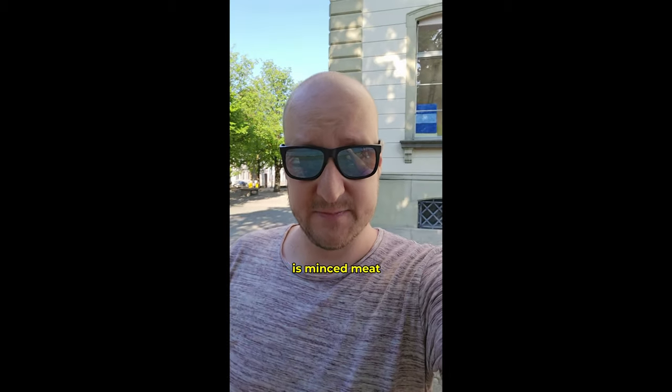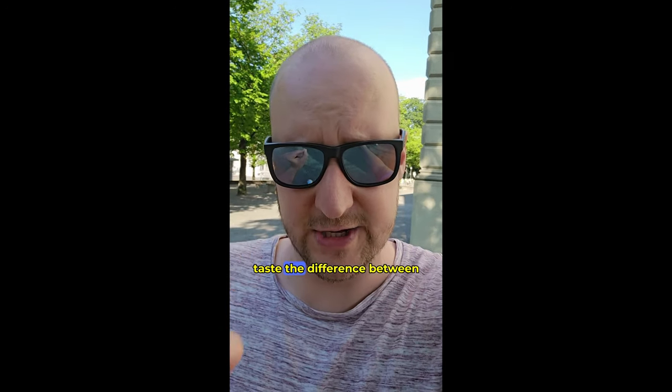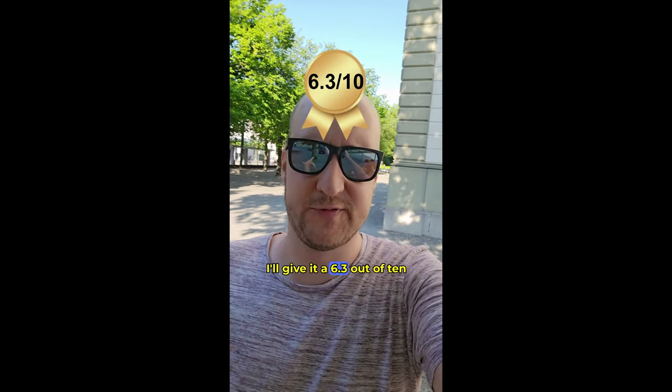Unfortunately, the meat is minced meat, but they have it from a small supplier, Aslan, and you could taste the difference between this factory meat and other factory meats. This one was definitely better. I'll give it a 6.3 out of 10.